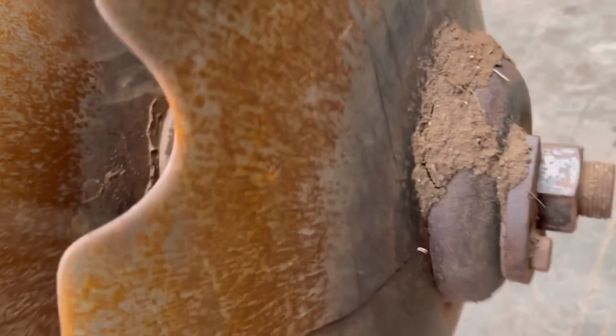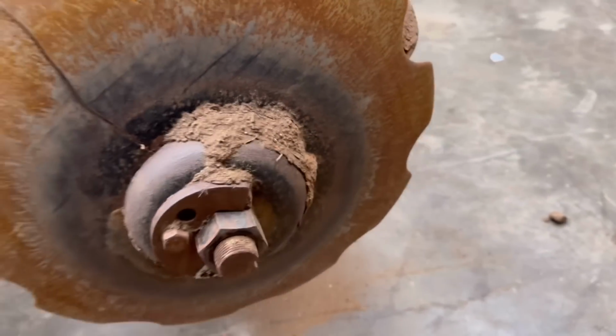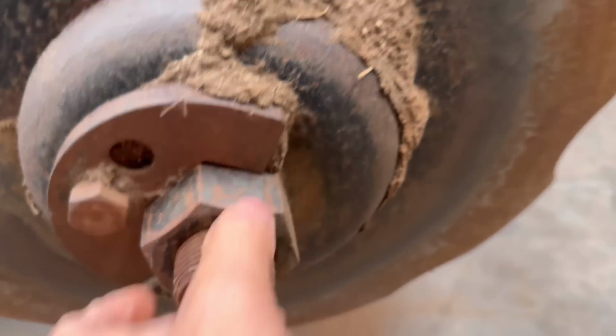But we have got this one to change, because if you look here, it's cracked right through the middle there. So it needs a new one putting on there. Not a big job, you just take that collar off there that holds the nut, stops the nut from turning, and undo the nut and take it off.